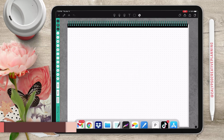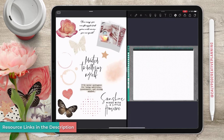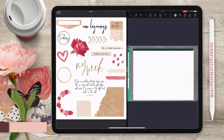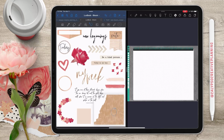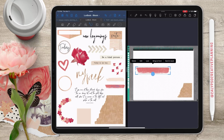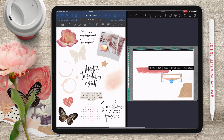And since most of my stickers, well, all of my stickers are stored in GoodNotes, I'm going to do a side-by-side and just drag over these stickers into NoteShelf. And when I first started using NoteShelf, here's one thing I had to learn that was very important. In GoodNotes, when you want to collect several stickers on one page and copy it to another page in your planner, you can select multiples.